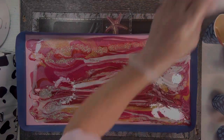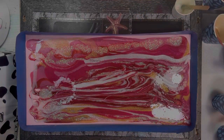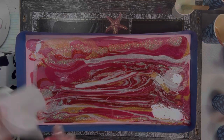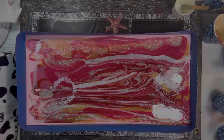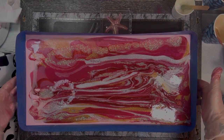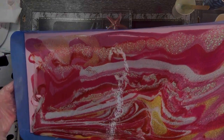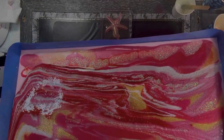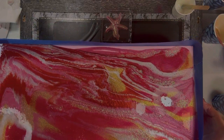So we can pick this up and move it side to side without spilling any of this resin over here. And now it's probably going to get off level, unlevel. I'm just going to rock it all around. See how these colors mix nicely?